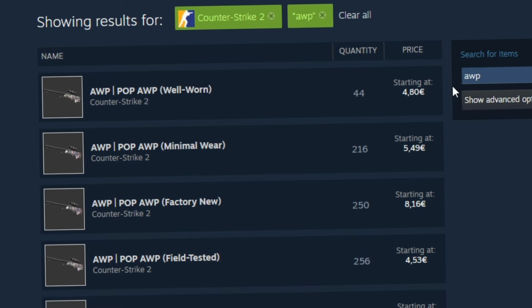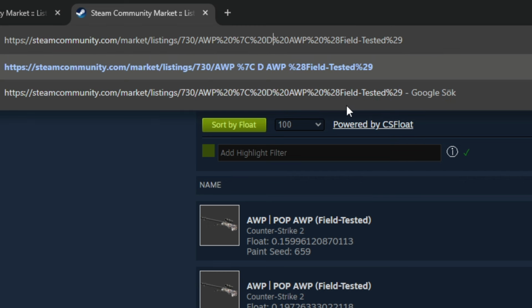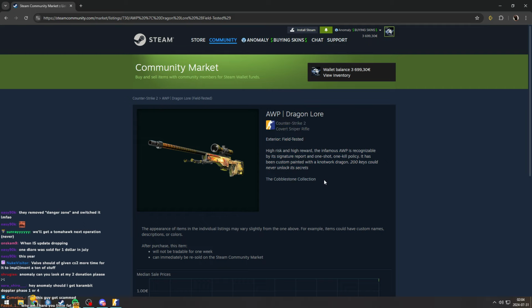What you can do is go to another item and just replace the URL. So instead of the other item, we put Dragon Lore. And you see, boom, there we have it. Now you can see all the skins that are hidden on the market, right? And some people, just for fun, put buy orders on this, on the off chance that someone would ever list one of these, which never happens.